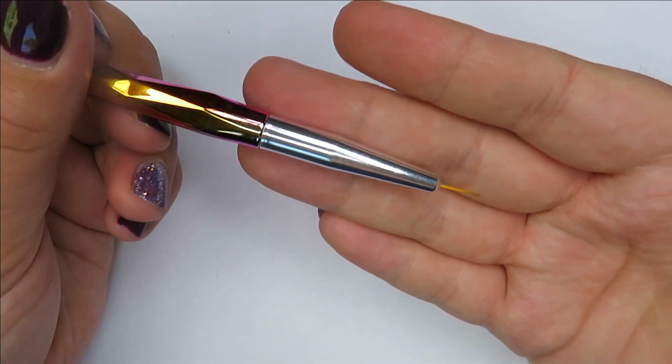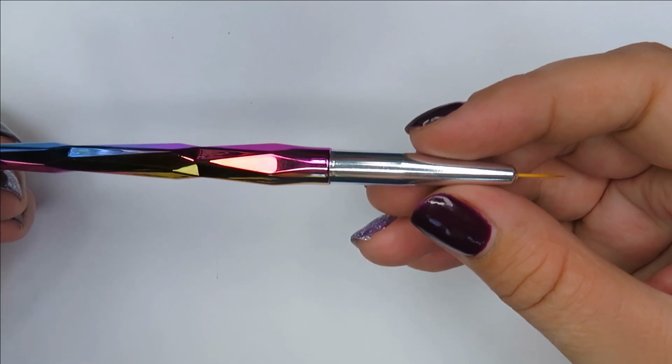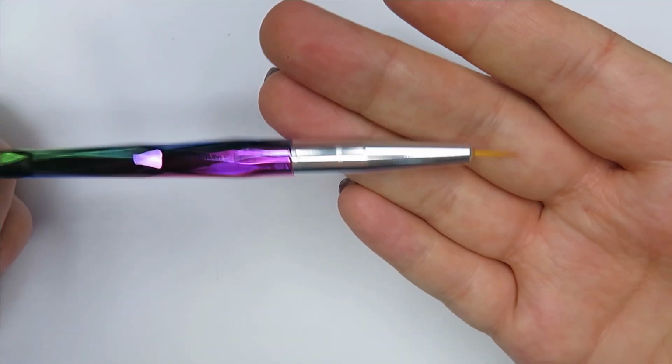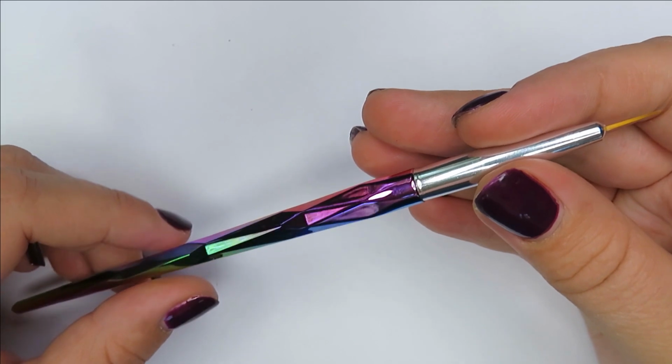I do like my freehand nail art, and I like to have a good variety of brushes to work with. And I just had to try this. I actually picked up 3 of these, and for all 3 it only cost me £1.50, so I'm really excited about that. I think that's absolutely gorgeous, and I'm really happy with that.